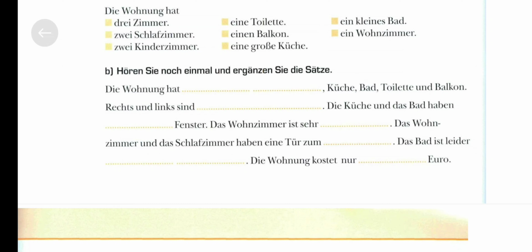Die Wohnung hat 4 Zimmer. Küche, Bad, Toilette und Balkon. Rechts und links sind Kinderzimmer. Die Küche und das Bad haben kein Fenster. Das Wohnzimmer ist sehr groß. Das Wohnzimmer und das Schlafzimmer haben eine Tür zum Balkon. Das Bad ist leider sehr klein. Die Wohnung kostet 500 Euro.